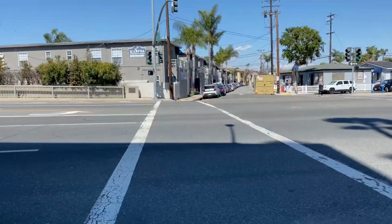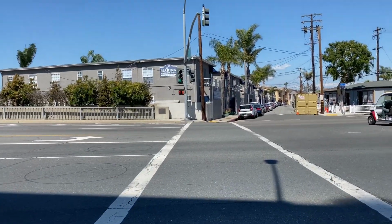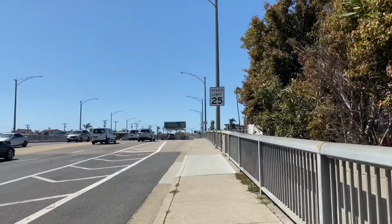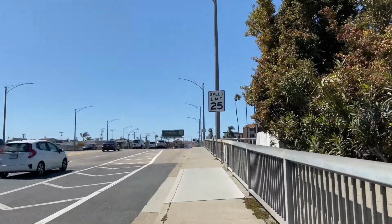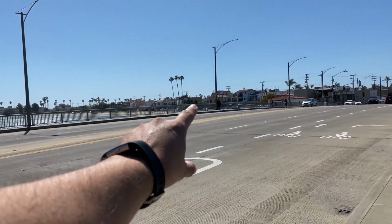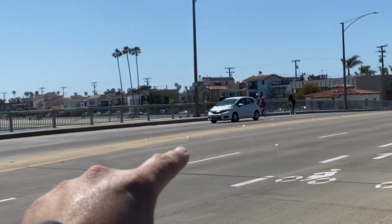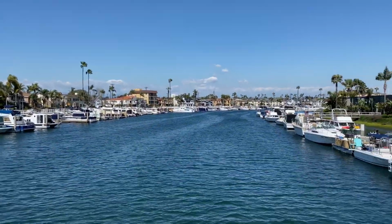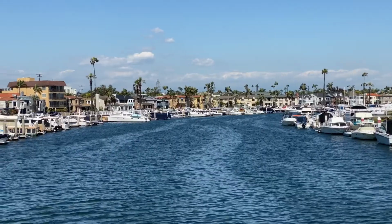Okay, made my way to the other side of the bridge, but I'm not going to go into Naples because I only have an hour break and I still have lots to do. As you can see, I'm keeping plenty of distance from the next walker by, practicing good social distancing. Alright, one last look at the beautiful water before I cross the bridge, and it's such a beautiful day.